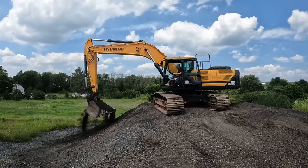So we got the bigger bucket on the machine. Let's see if it handles it a little bit better. The Kobelco seemed to handle it fine, so let's see how the Hyundai does. Definitely noticeably bigger. Oh yeah.